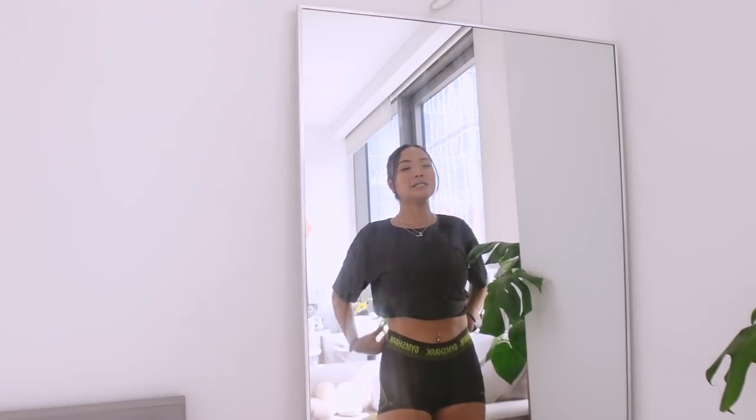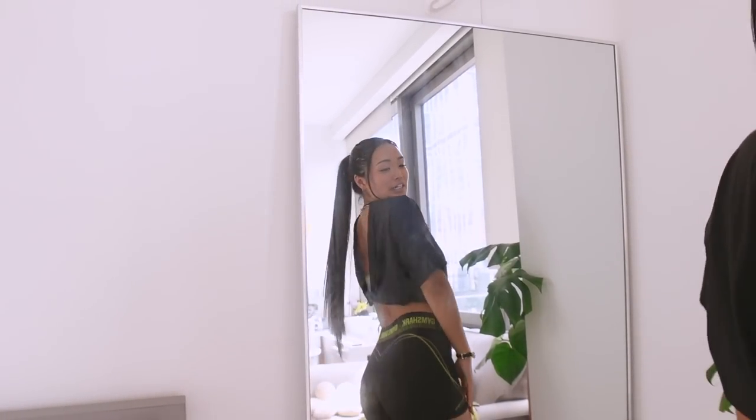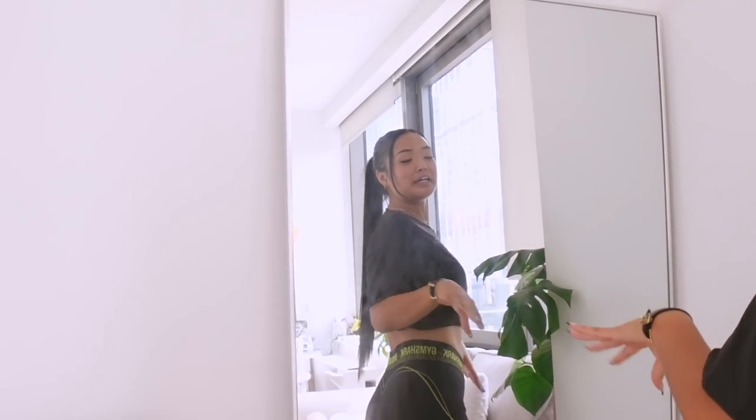Okay, let me stop dancing. This is the workout fit for today. I'll have the entire workout outfit linked down below. Everything is from Gymshark, of course. These shorts are so freaking flattering, okay?